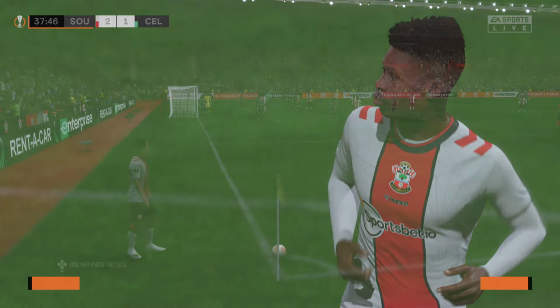Can he deliver it with accuracy? This might be the perfect counter-attacking opportunity. Oh, in with a chance! And the keeper showing tremendous command. Trying to deliver it accurately. Well, it still could be dangerous.